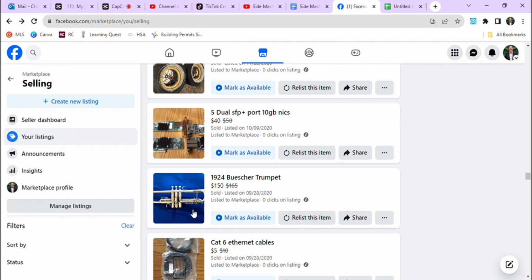An older trumpet, musical instruments. Those are usually pretty great items to be able to turn around and flip.